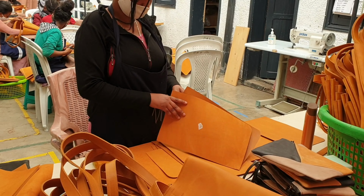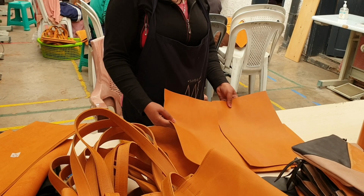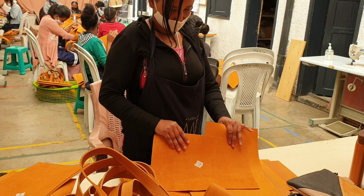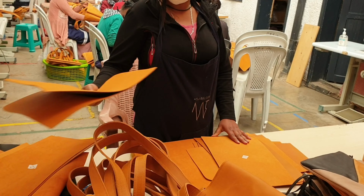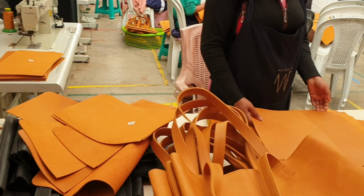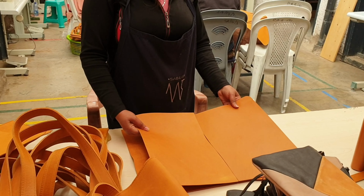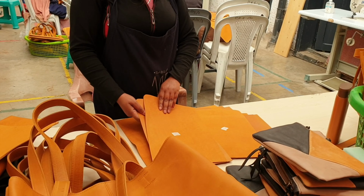So the second part of the process is, after the material is cut, they have to match the colors. And after they match the colors, they have to check for the quality. So this is how she is checking the material, and she's looking for any defects. And if the color matches, she keeps it on this side. And if there is any defect in the material, then it is discarded and kept on the other side.